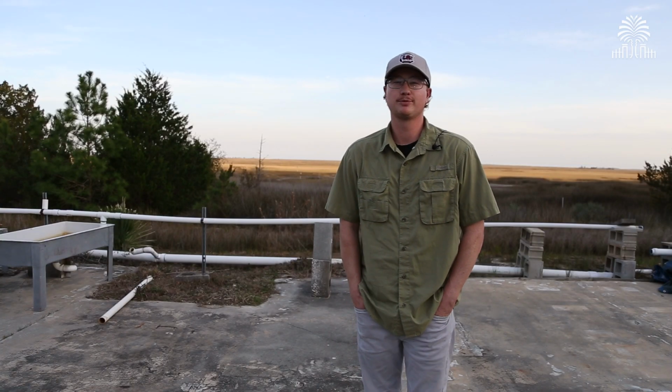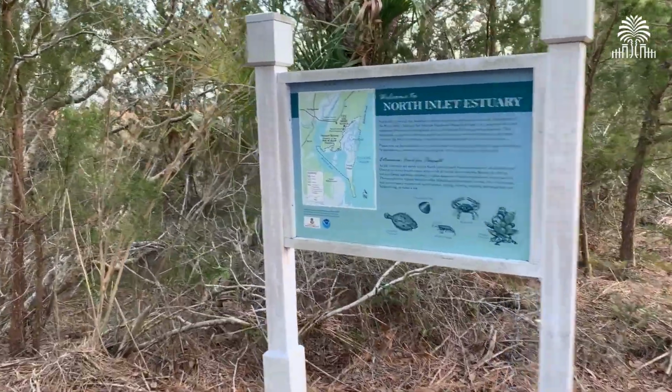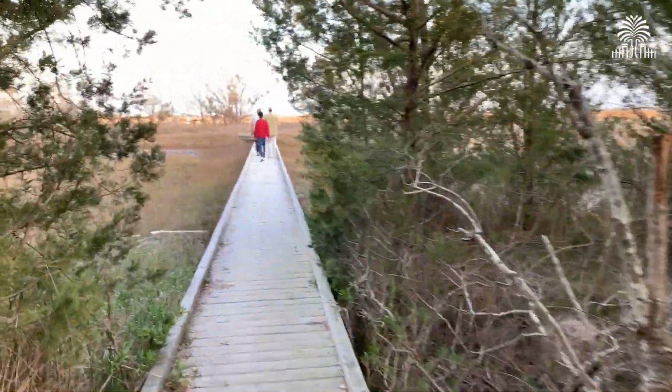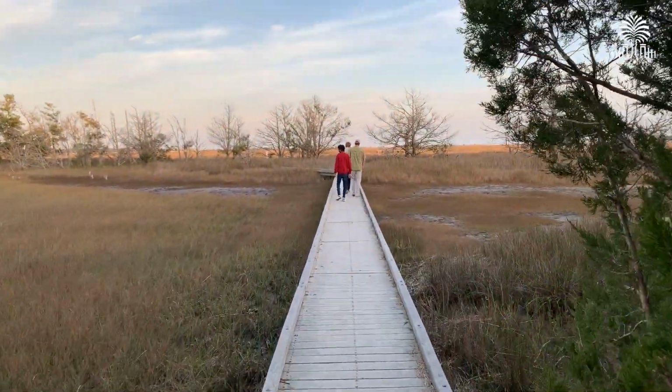We're here at the Baruch Marine Field Laboratory in Georgetown, South Carolina. Here we study a wide range of different organisms, ranging from seagrasses to oysters to fishes in our natural estuary.